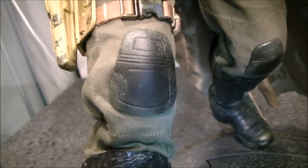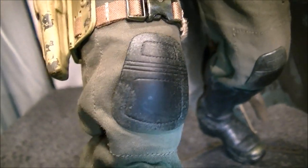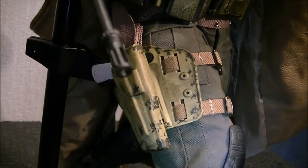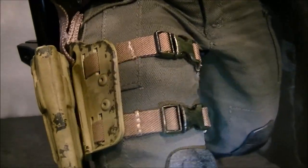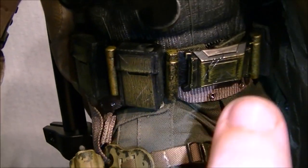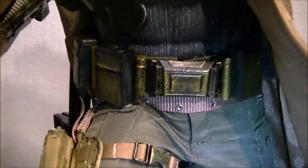Look, that's the section up the leg. That's nice. Then he moves into the green military style trouser with the glued on knee pad, as you can see. Nice touch. A little bit of weathering. Not too much. Lovely. Got his holster for his sidearm, as you can see. And then the straps around the upper leg, leading into a military style, like a cargo belt, so to speak, underneath there. And then we move into bat belt territory.